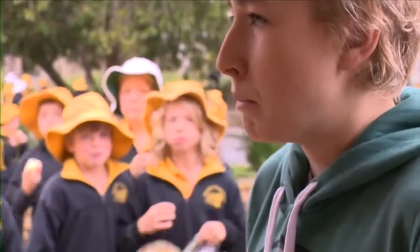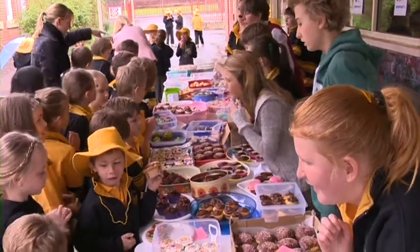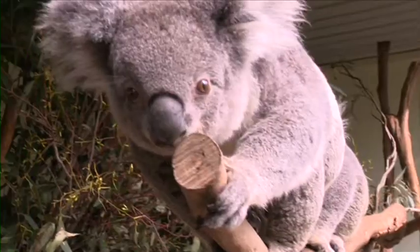Now stay with us, because after the break, Olivia and I go to Burnside Primary School in South Australia for RSPCA Cupcake Day. And then Olivia chats to Aaron McNaught and some koalas at Featherdale Wildlife Park.